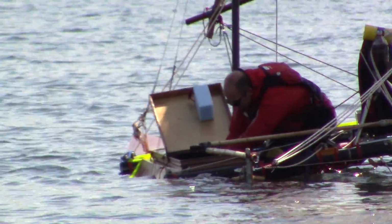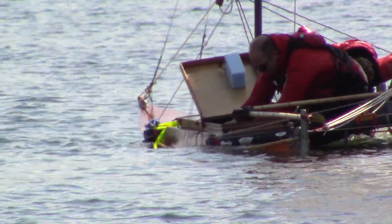Sails and stuff like that, so that we can drift.